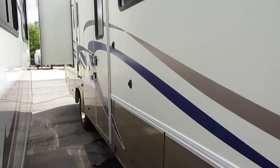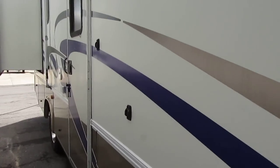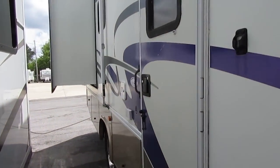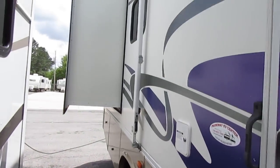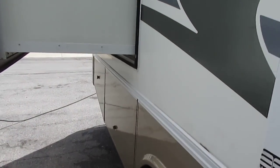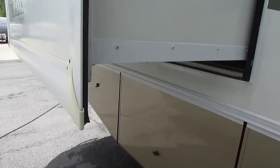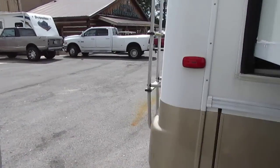The same motor and chassis they put on a 38 to 40 footer. So this little 30 footer will get up and go. All the power you could ever need. And I'm going to tell you, it's a bargain for the price, folks. 10,000 miles. And it is less than half what it costs new. I mean, great looking little Class A.